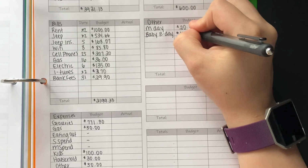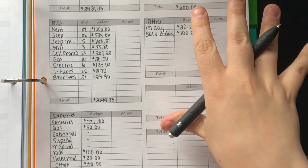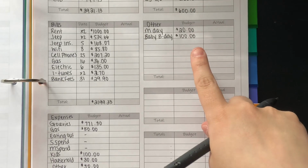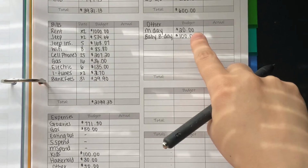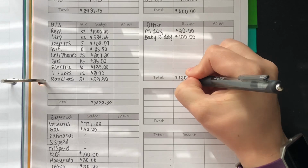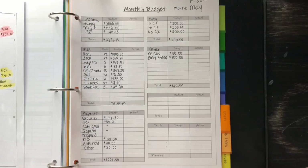I wrote $100, but I hope not to spend that much. I'm just going to make a birthday cake myself. Maybe I'll post a picture of it. It's going to be super cute with pink and whatnot. But I just wanted to spend a little extra on some toys for her. She doesn't really need a lot of toys at all. Like, they have a lot of toys, but I want to get a couple things for her as well. Okay, so that is kind of it, you guys.